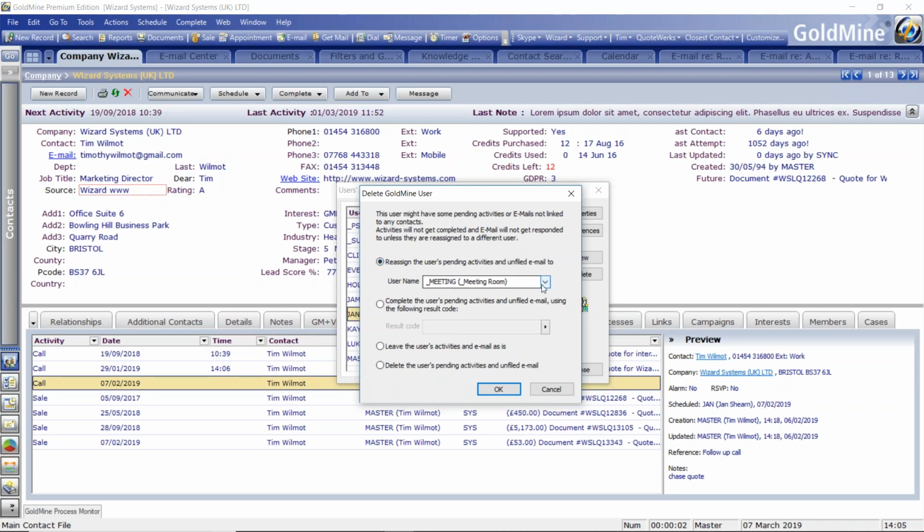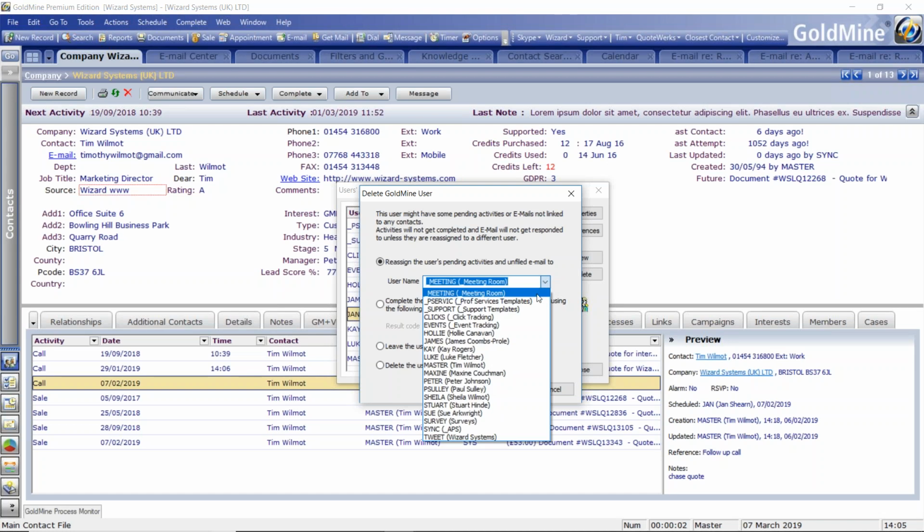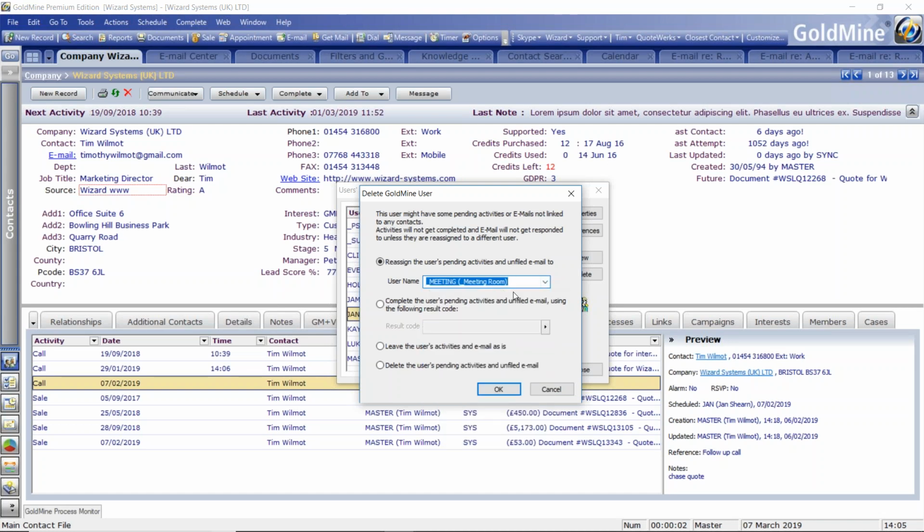Maybe you want to reallocate, reassign those users' pending activities and unfiled emails that have come in and that person has done nothing with them. Where are they going to go? Do you want them to go to another user? So you'd have a drop-down list here and you could allocate it to another user. Or you might want to complete those activities with some kind of a result code to go into history to knock them on the head that way.